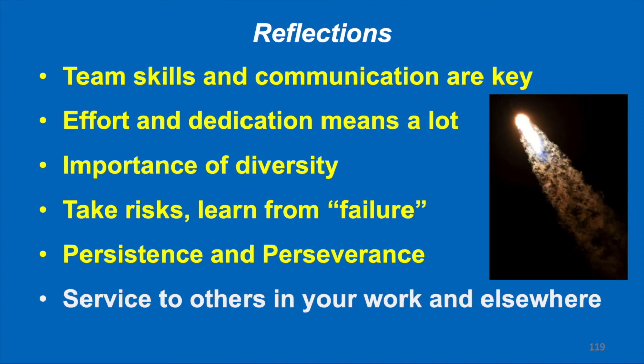As well as diversity, as we've just spoken about, and the willingness to take risks and to learn when things don't go the way you expect. Oftentimes, we learn a lot more when things don't go the way we expect than if they just go smoothly. So that's an important part of the engineering process. And especially with these missions that may take years or decades even to develop, you have to be very persistent and have perseverance to take things to the finish line and make sure everything works.